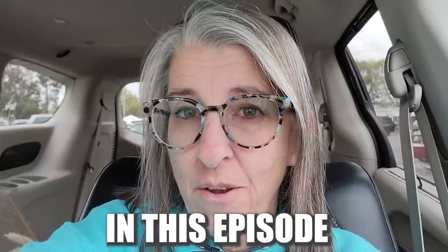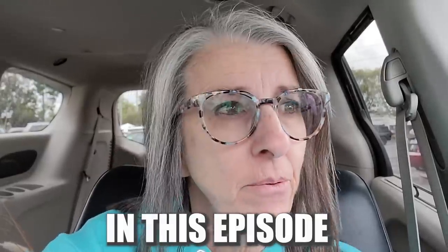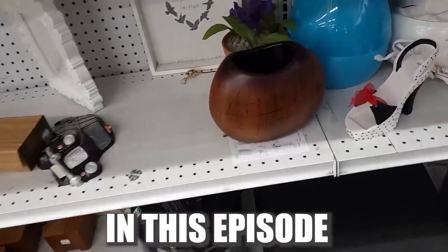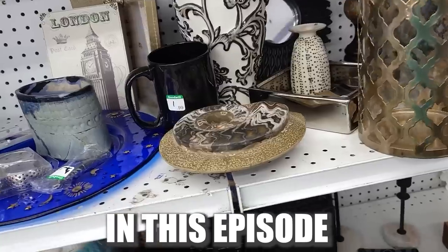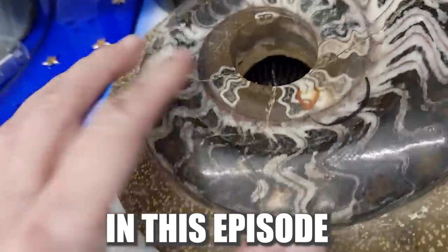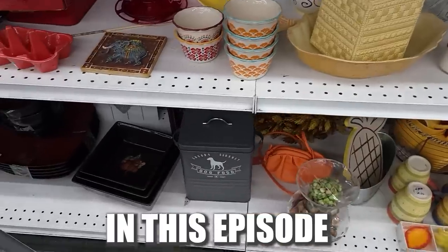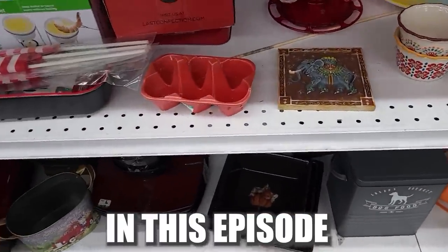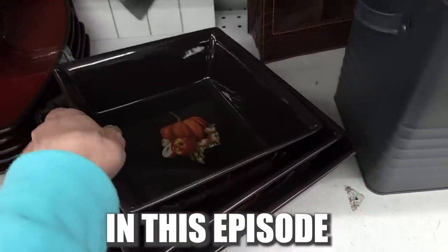I just found a Goodwill. I don't think Jordan and I have ever been to. Ooh, that has a horrible feel to it. This piece caught my eye too. It's a flower frog. Is that supposed to look like an elephant? I see pumpkins. You see pumpkins? I'm just gonna look and see who makes the pumpkin dishes here. Look at that.